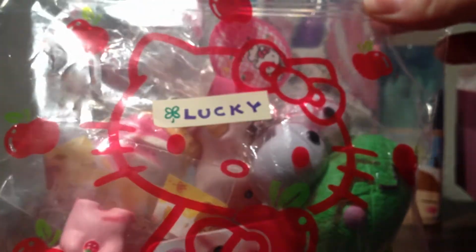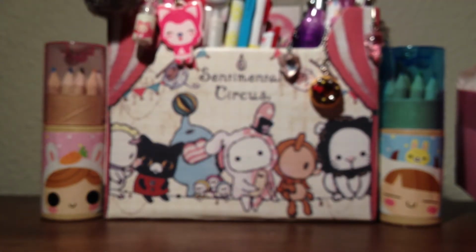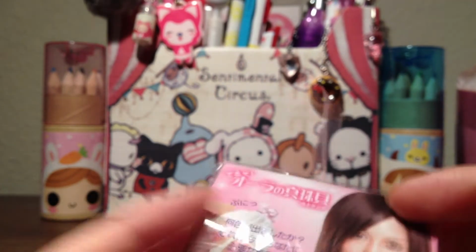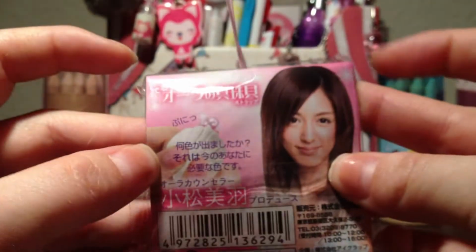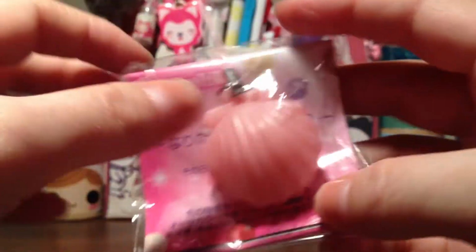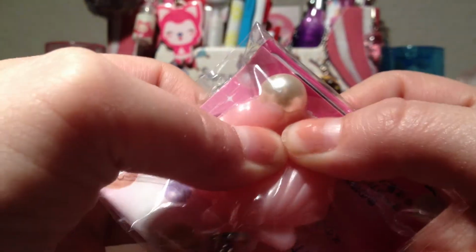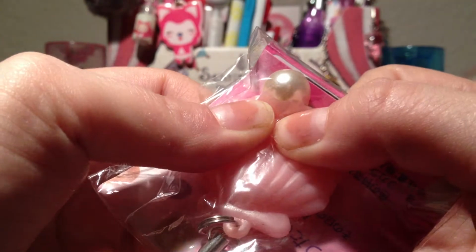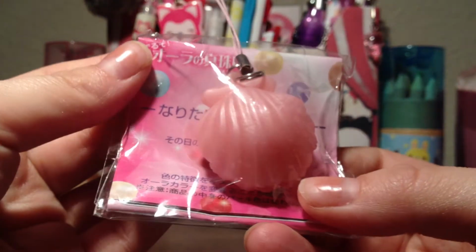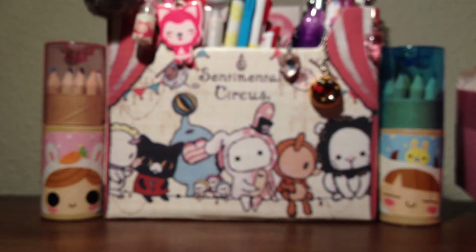The purchased items are in this Hello Kitty Ziploc bag. So let me take them out. And we'll start with the squeeze toy. I purchased one of those shell squeeze toys with the pearl. And I've seen these in a lot of shops. I just never got around to purchasing it. But I thought it was really pretty. It looks so nice. So it's a really nice squeeze toy. So that's one of the things I purchased.